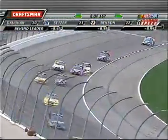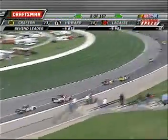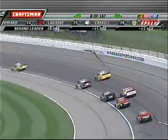Jack Sprague able to keep up with Ron Hornaday. He's about a second and a half behind, but they ran very, very similar lap times. Those trucks were the fastest two trucks on the racetrack.